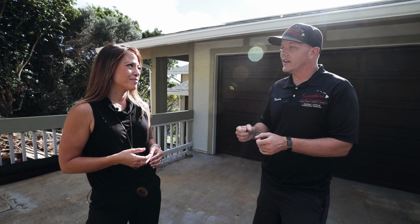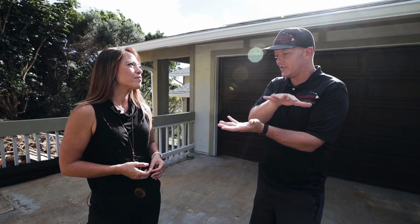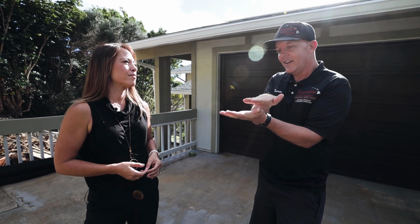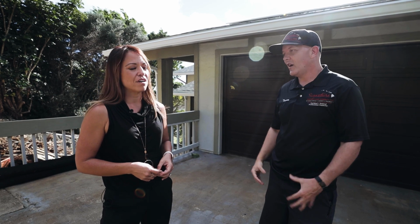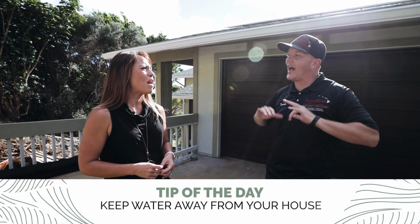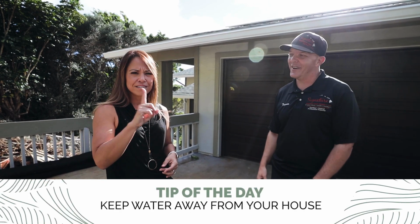Yes. The last thing is if soil is right next to it, as soil saturates your wood foundation, it will actually wick up the wall and cause exterior damage. Oh, so water is just like, hey, keep it away. Keep it out of the house. Keep it away. Yeah, keep it away. Water diversion, number 1.